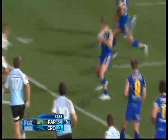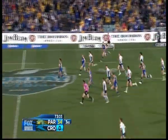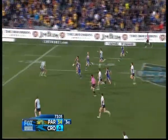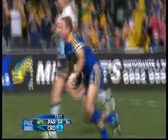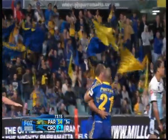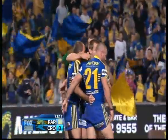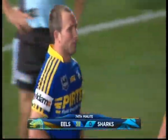Here's Hindmarsh. They go wide, good hands, and it goes to Lasalo, who is away. He's got Walker on the outside, Bird on the inside. Go you good thing, Luke. Bird will score underneath the black dots. A terrific night for the veteran in front of an adoring Parramatta crowd, and they make it 38 points to 0. Good ball by Jeff Robson.